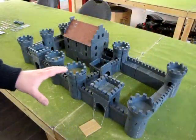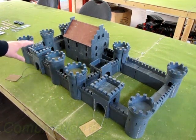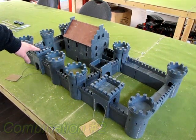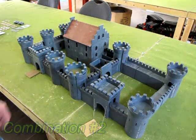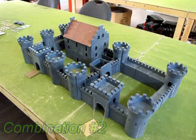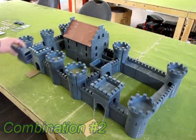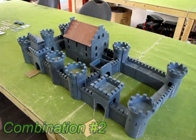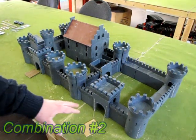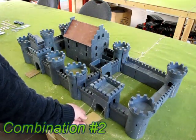So here's a concept of marrying the two castles together. Now pretend this gatehouse over here, or drawbridge area over here, isn't here, because that wouldn't happen. They would have one of these little wall sections, which would be sitting right here. So let's just say that's a wall. But here's the idea. So the enemy comes in, they grab that chain and knock it over.